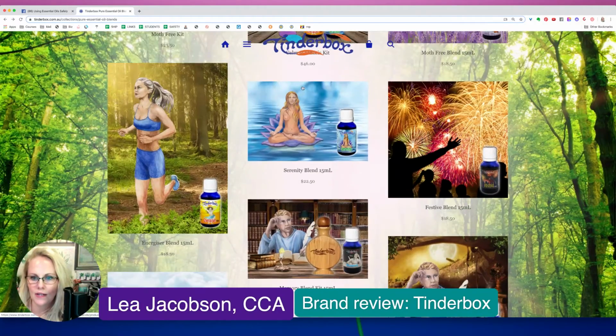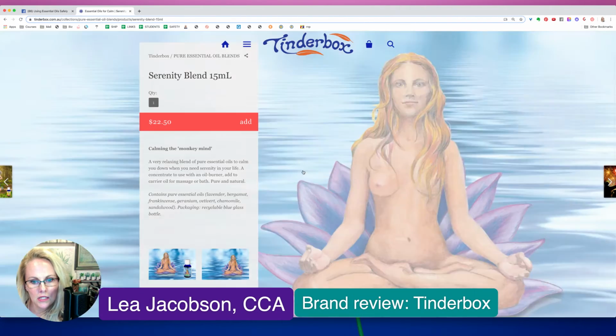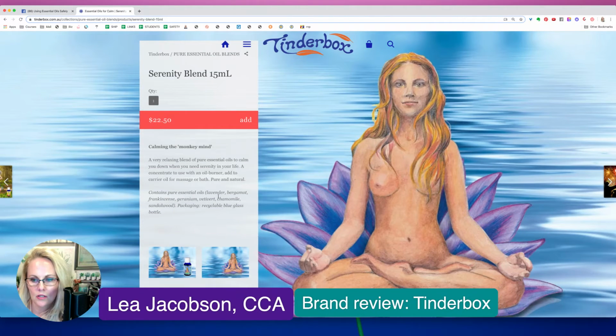Okay, so Serenity blend, I can understand that this would be a calming blend. So we have lavender. Sorry guys, I don't know how to cover up her nipple. We have lavender, bergamot. Here, let me put my cursor over it. There you go, all set.